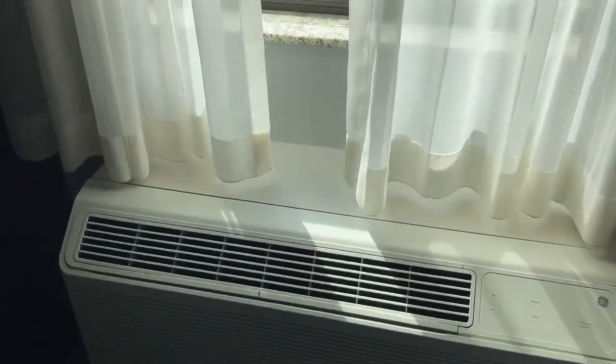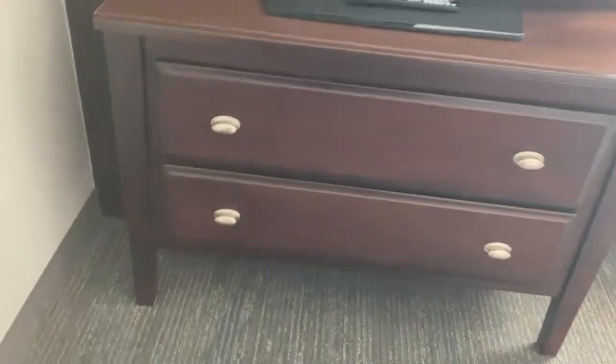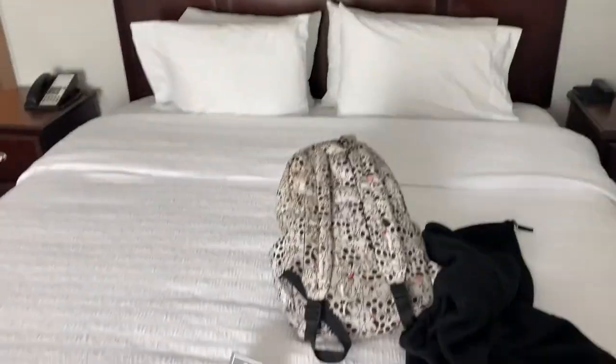Turn some light on in there. Not sure. There's the air. I have kind of a dirty window, but a view of the main street. Looks like a baseball field. Very large TV. Some drawers. There's the bed.